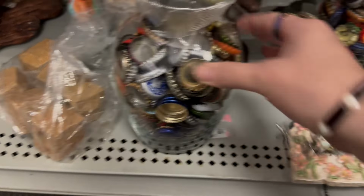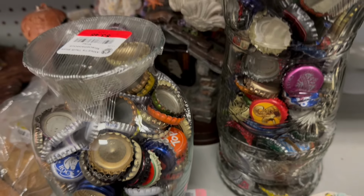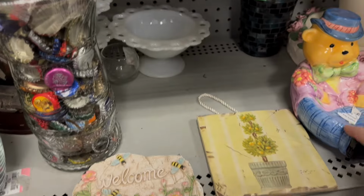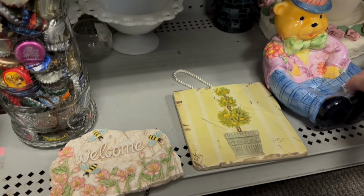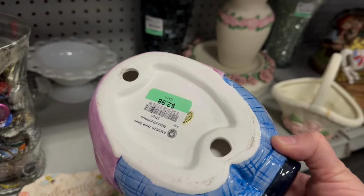Look at this. Anything can be art. Now, somebody put a lot of work into this. You get what I'm saying? Yeah, it took a long time, but they were dedicated, and they collected all the tops of beverages and combined them.